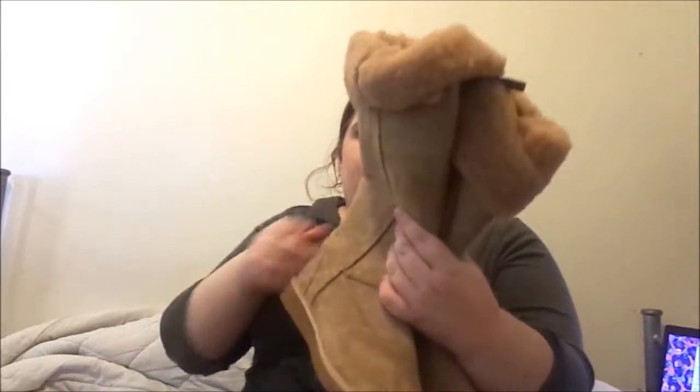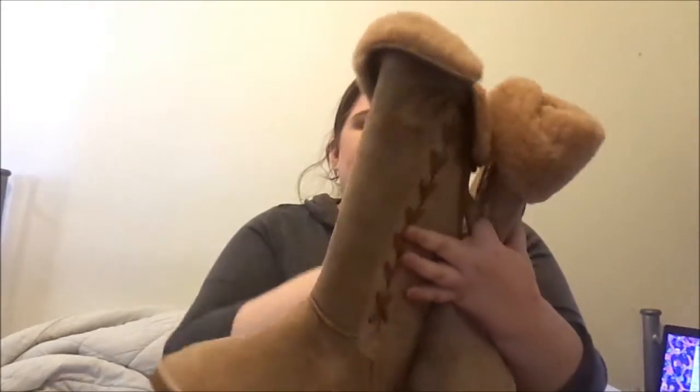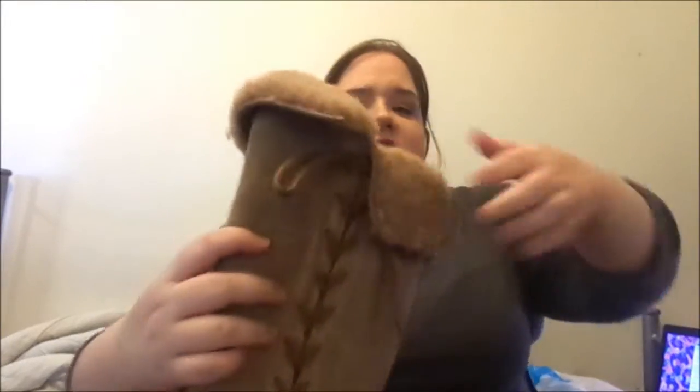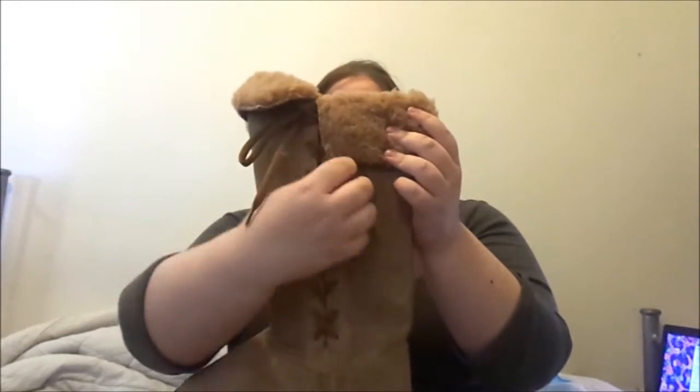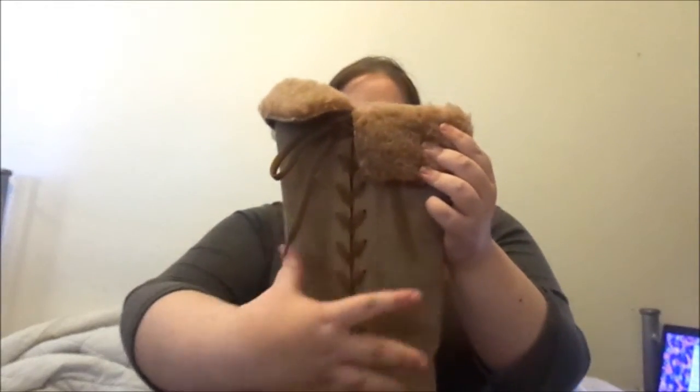The first item, lace up slippers from Target. The lace is actually just there for show. Under here, the lace is stitched in and it's there for show. So you could maybe undo that and then stitch it up so it's separate, so you can wear it like a shoe. Or not, but these were like $20, so that's alright. So there you go.